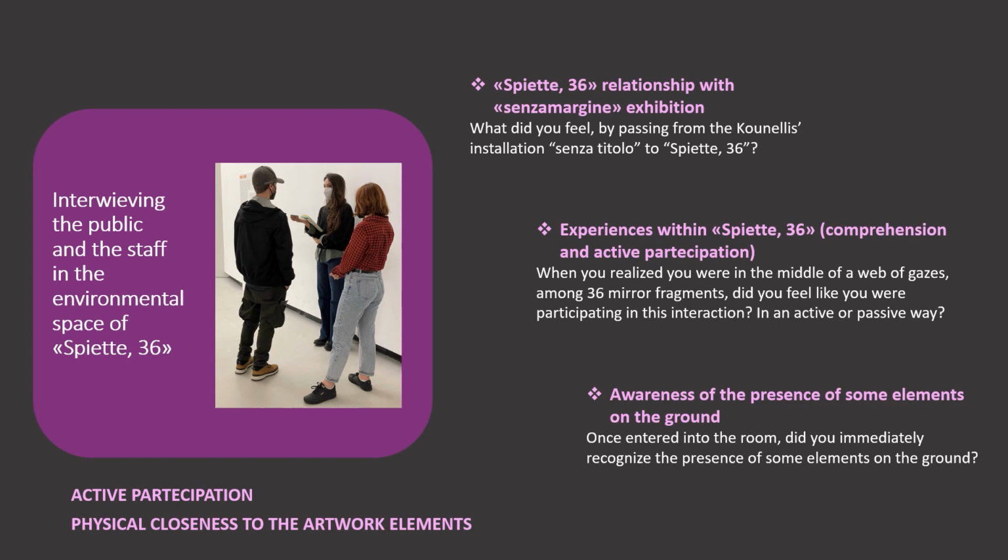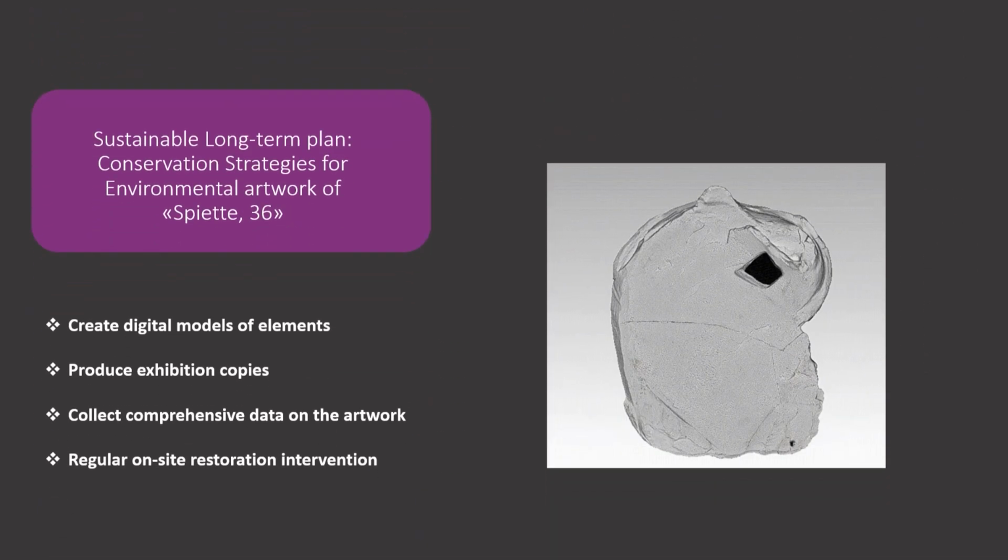In the case of Icaro, the museum staff mentioned the constant need to remind visitors to pay attention to the elements on the floor, as most of the time they look upwards to understand the functioning of the artwork or to see the reflection in the mirror fragments.